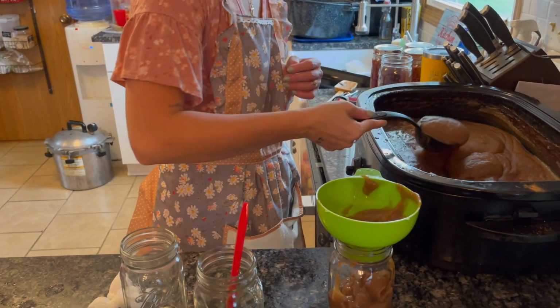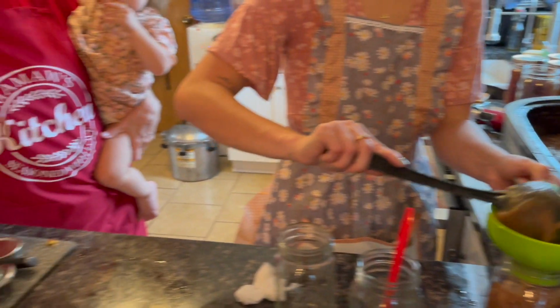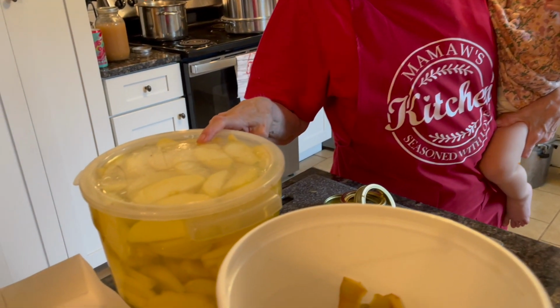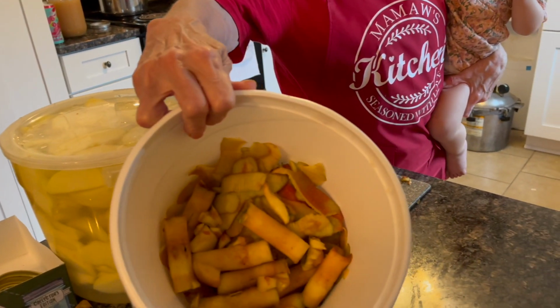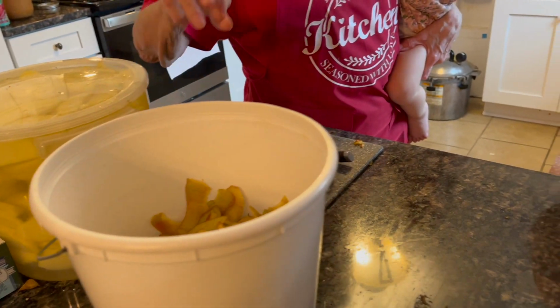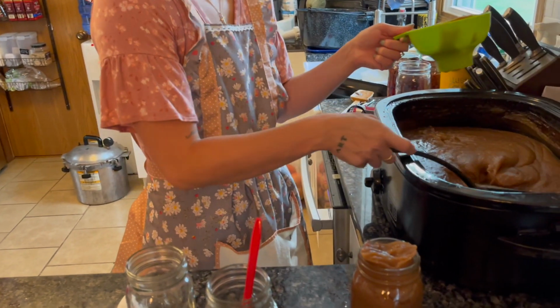We also, this morning, George peeled some apples for me. We've sliced them up. This is for the apple pie. We put all the scraps in there. That's going to be for apple cider vinegar.